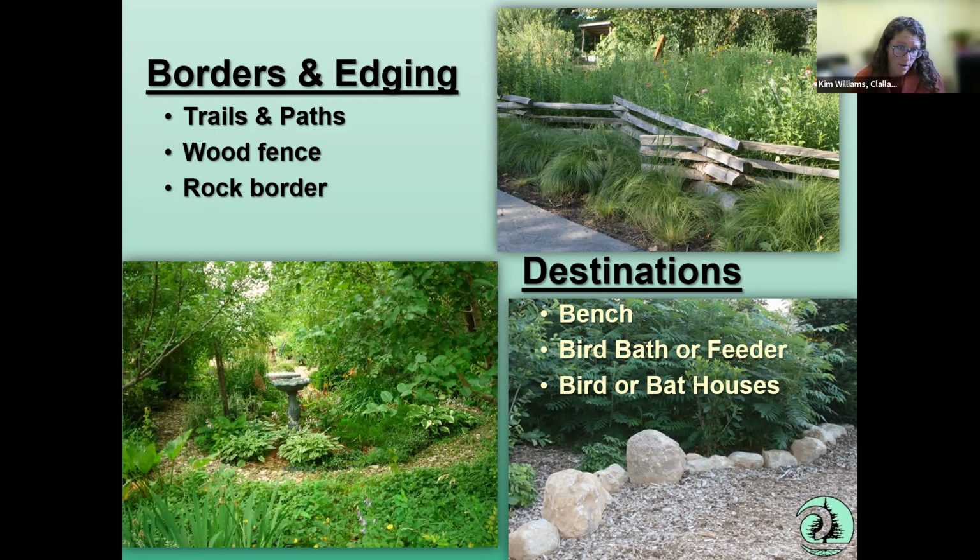Any mulched area will get weeds, and we recommend putting mulch on twice a year. It's a temporary thing, mulch is, because it biodegrades, but yeah, it can be just so pretty. Or you can mulch really thick. You can mulch 6 inches, something like that, but it will biodegrade over time and it should be replenished every year.